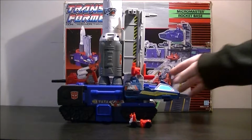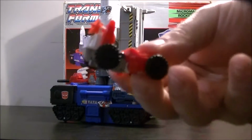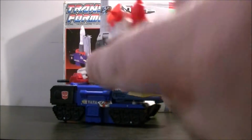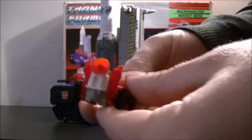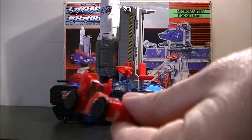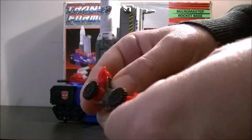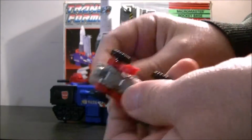So, the actual crawler itself is pretty decent. We'll just start off with transforming Countdown. So, his little moon buggy with his radar dish and so on. Radar dish seems to be quite difficult to get hold of, so it's quite unusual to get one with a radar dish now. It's obviously a moon buggy, and he just transforms quite simply, like so.